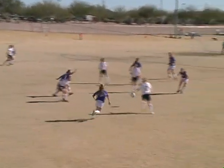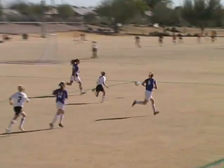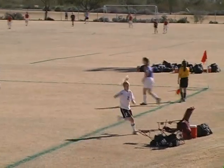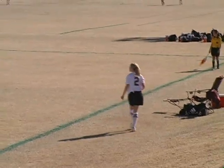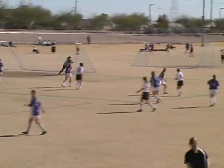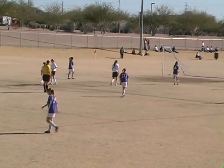Nice job by number 2, Katie Chu. Ball rolls to the back line. Jessie Bass trying to get there. It's out here, near side. Dallas ball. Deflected away. Is that going to be? Yes, it will. It will be a corner kick for Dallas.